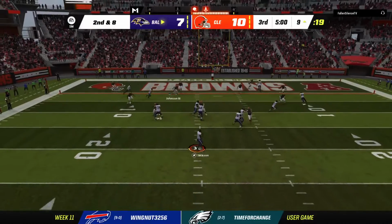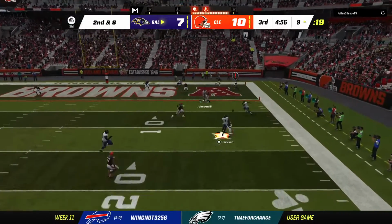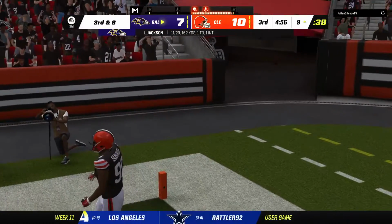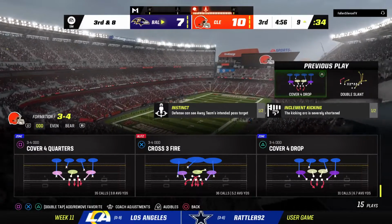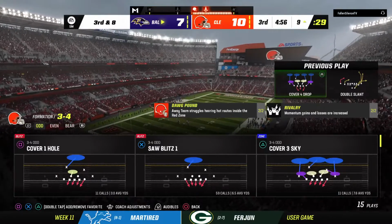8. Jackson from the shotgun. Eluding the pressure right. To the goal line, but it's incomplete. The goal is certainly to try and make a big play happen and climb back into this game, but you have to be careful. If you overdo it, you could turn it over and hurt your team.